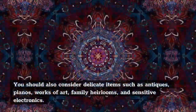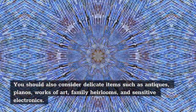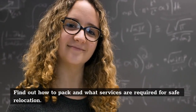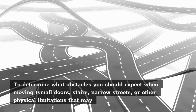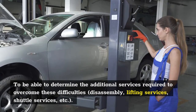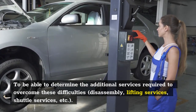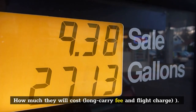You should also consider delicate items such as antiques, pianos, works of art, family heirlooms, and sensitive electronics. Find out how to pack and what services are required for safe relocation. To determine what obstacles you should expect when moving, such as small doors, stairs, narrow streets, or other physical limitations that may prevent a large moving truck from reaching your property, consider the unique characteristics of your pickup and delivery locations. Also determine the additional services required to overcome these difficulties, such as disassembly, lifting services, shuttle services, etc. And how much they will cost, such as long carry fee and flight charge.